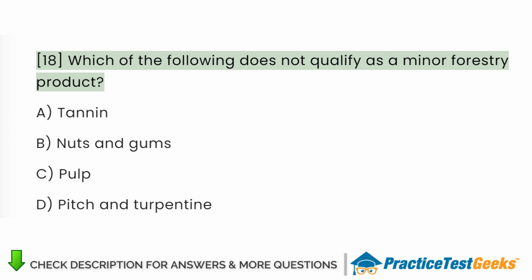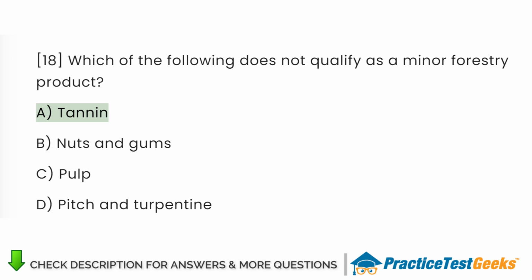Which of the following does not qualify as a minor forestry product? A. Tannin. B. Nuts and gums. C. Pulp. D. Pitch and turpentine.